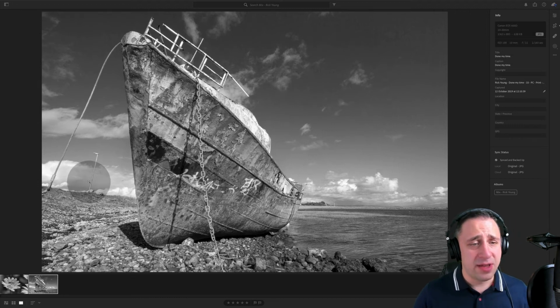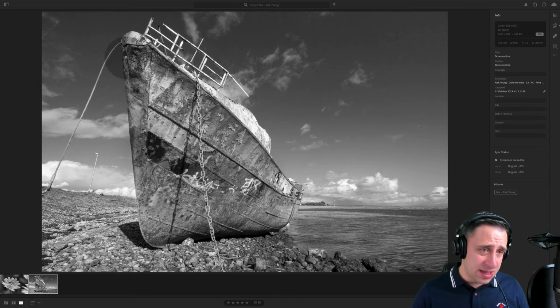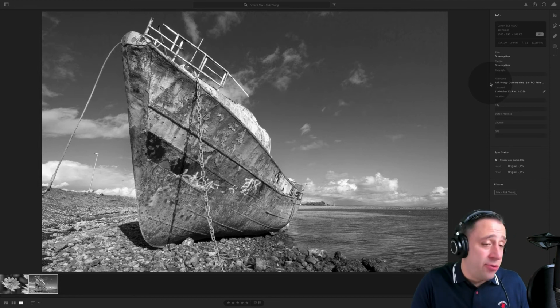10mm, that's why you get this really heavy distortion. F11, which is great. Obviously you have the really strong element on the front, so you want to make sure everything is sharp. 1/160th of a second works for me as well. So overall, technically you really know what you're doing. I think it's very well set, and I have nothing to add here.